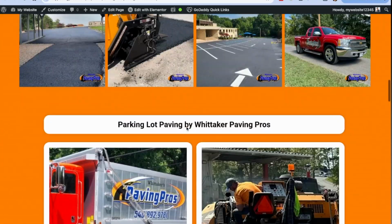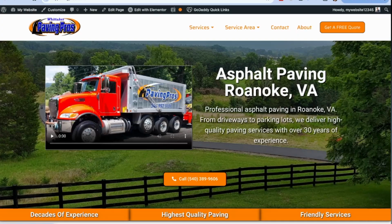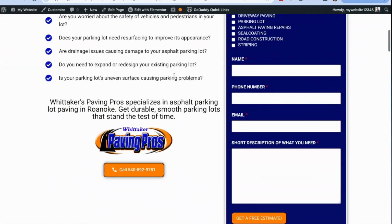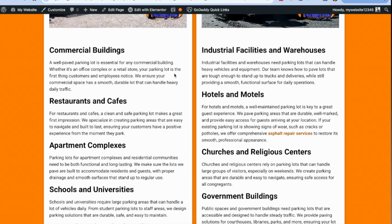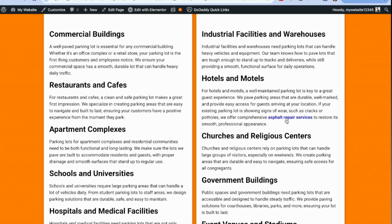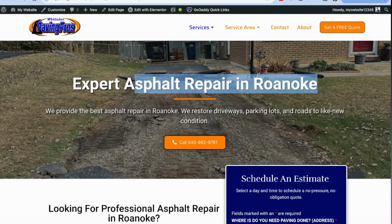This is like the most basic SEO stuff. So as you scroll down here to the bottom, you'll see a link that points right back to the home page. And also as you go through this content, there should be a link somewhere pointing to another page related to the services. Like this asphalt repair service link goes right to expert asphalt repair in Roanoke. And that's what I mean by interlinking within pages.